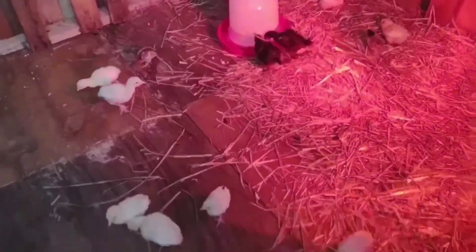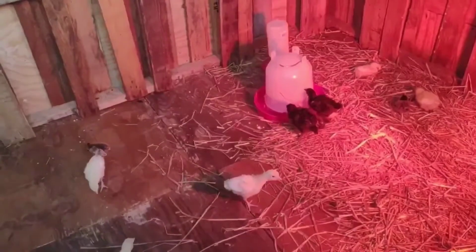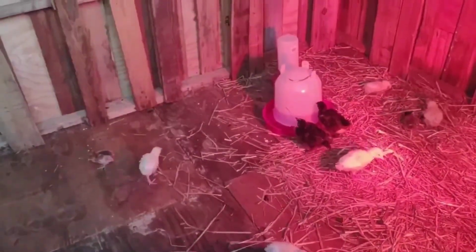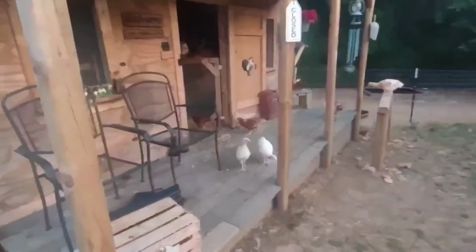So turkeys are very friendly. Everybody getting a drink. So this is their first night out here in this coop. Hey, what are you guys up to? Hi, turkeys.